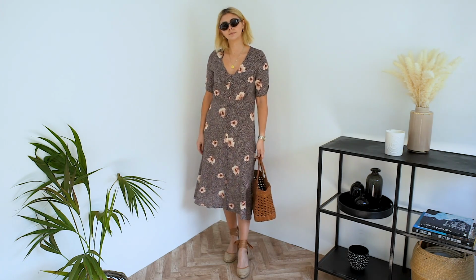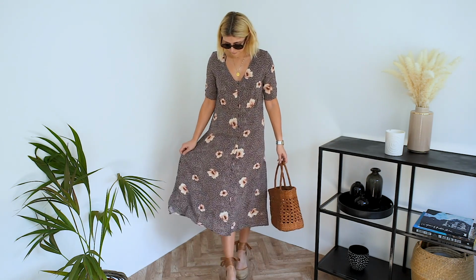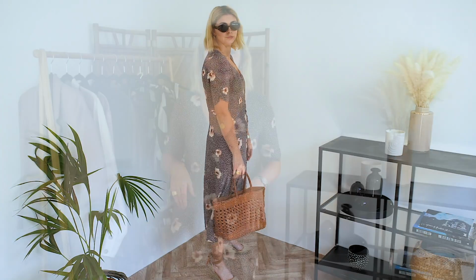Now it's worth me mentioning the size. I stuck true to size with this, so I went for a size 10. However, it is quite loose fitting, which I like for this particular dress. I think it actually works. I like that I've got a bit of room in here for summer. I can go to Greenwich, sit at Nando's up on the rooftop in the sun, and I'm comfortable. But if you wanted something a little bit more fitted, then you could very well size down one size.